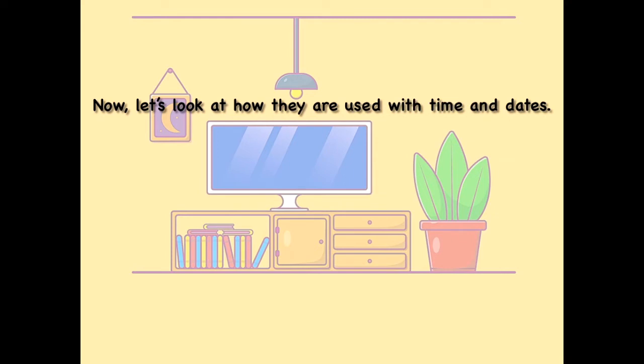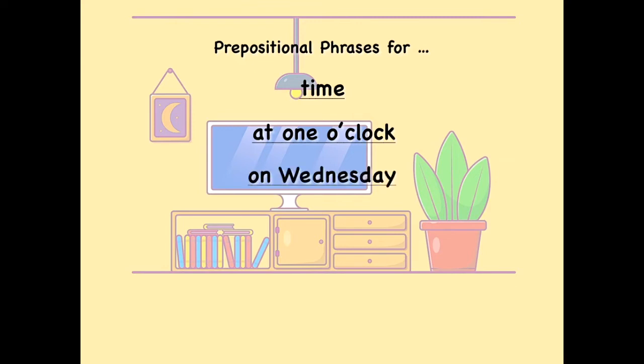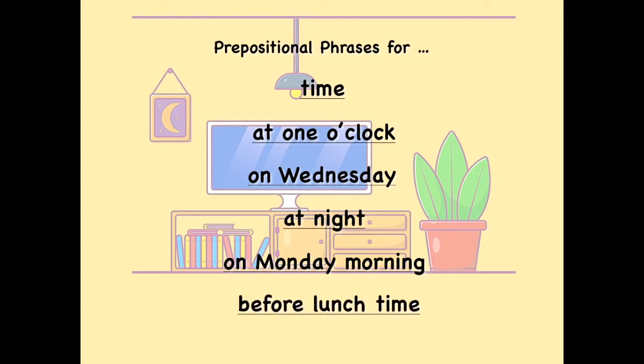Now, let's look at how they're used with time and dates. Let's go. Prepositional phrases for time. Here we have at 1 o'clock. Next one, on Wednesday. Good. Next one, at night. Good. On Monday morning. Next one, before lunchtime.